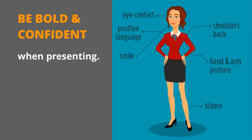To conclude, I advise you to be bold and confident when presenting. Your posture reflects your confidence level, and this is what motivates the audience to listen to you. Eye contact, a smile, and a straight shoulder define a confident pose. Therefore, make sure you smile throughout the presentation and have eye contact with all sections of the audience. It sends a positive message to the jury that you are knowledgeable and know your topic.